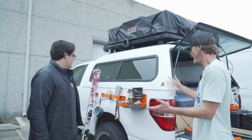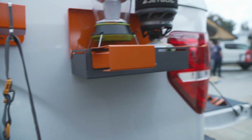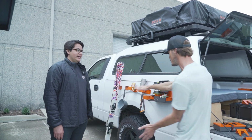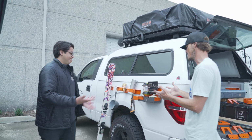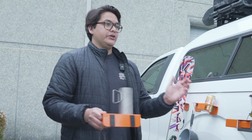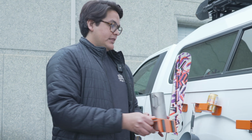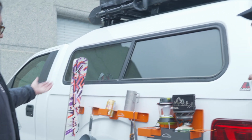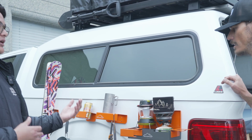Correct me if I'm wrong here, but usually when I think of holding all this stuff, I'm thinking of flat space, a tailgate, some sort of contraption that comes down. This kind of simplifies that. It does. You take it off, you can put it on your buddy's truck, your truck, wherever. And it's so easy because they hold so much weight. You can hang pots and pans, you can hang your skis, you can just chill, tailgate, whatever you want.